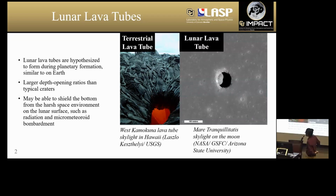And on the right here, this is a lunar lava tube. This is an image from the Lunar Reconnaissance Orbiter camera. And you can see it shares many similarities. And so these lunar lava tubes have larger depth to opening radius ratios than typical craters, which means that they may be able to shield the bottom from the harsh space environment above, including radiation and micrometeoroid impacts.